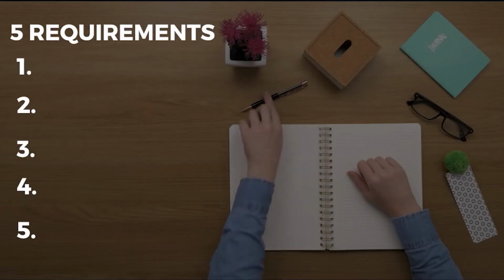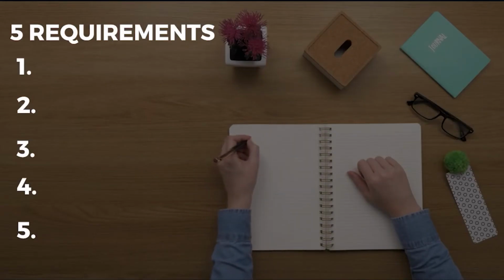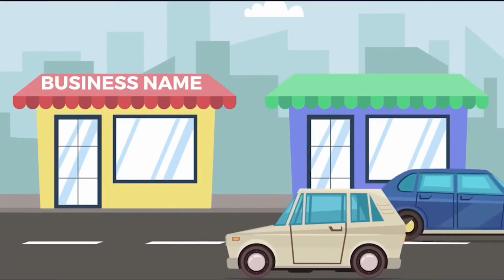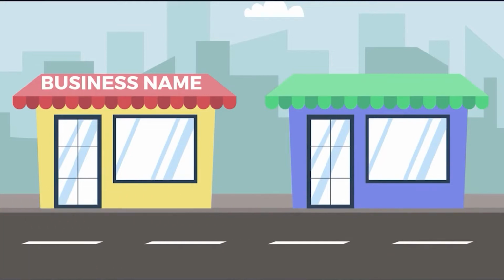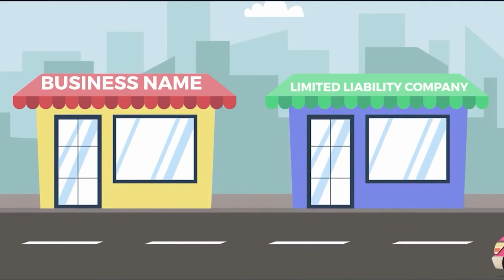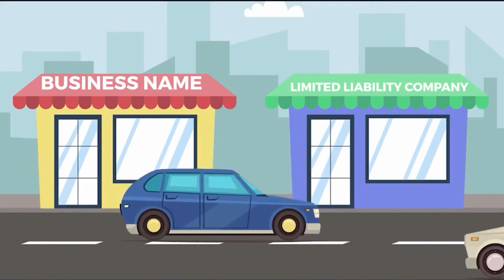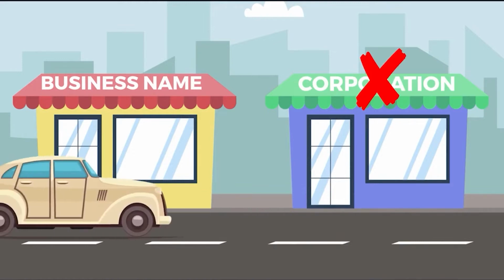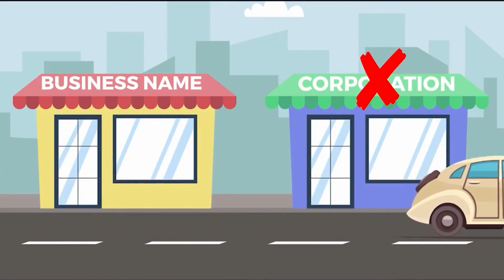Let's first take a look at the steps required for starting an LLC on your own. Step 1. Name your business. Before anything else, you'll have to think of the LLC's legal business name. Each LLC in West Virginia must have a distinct LLC name that is not currently in use. You must include the terms limited liability company or an abbreviation such as LLC. You cannot include phrases such as corporation, which would lead people to believe you are a different business organization.